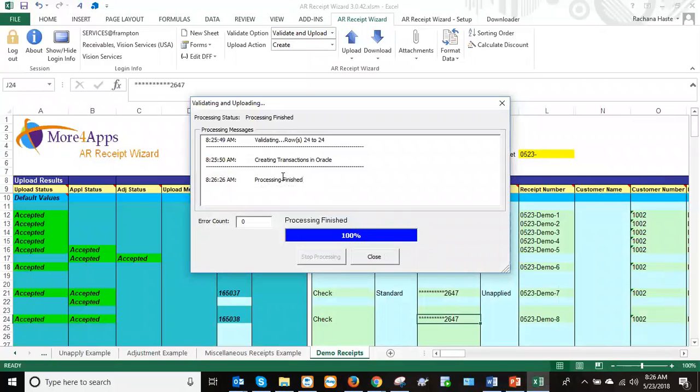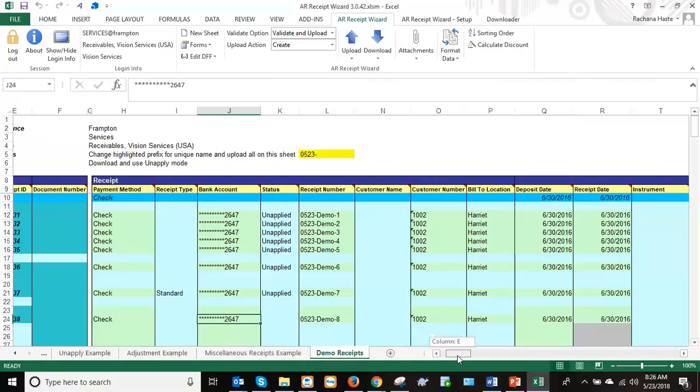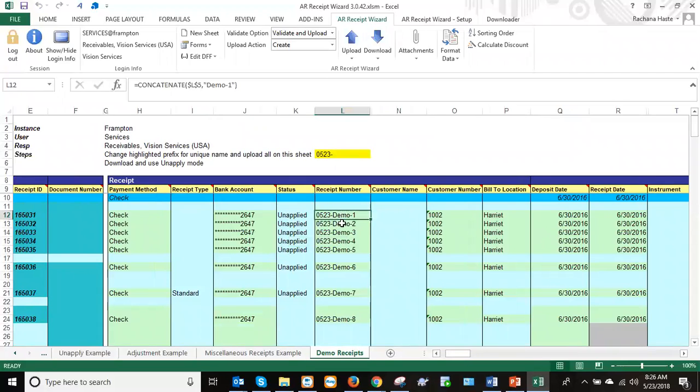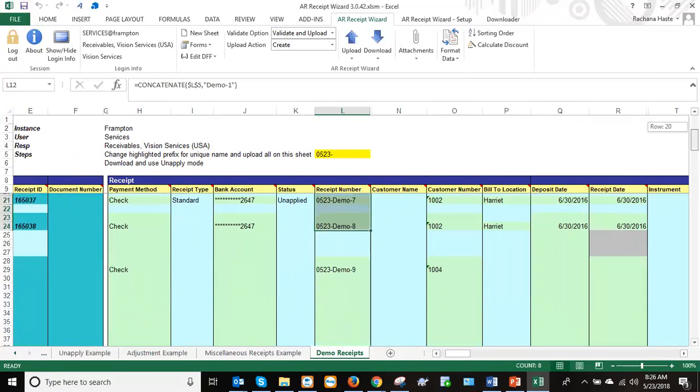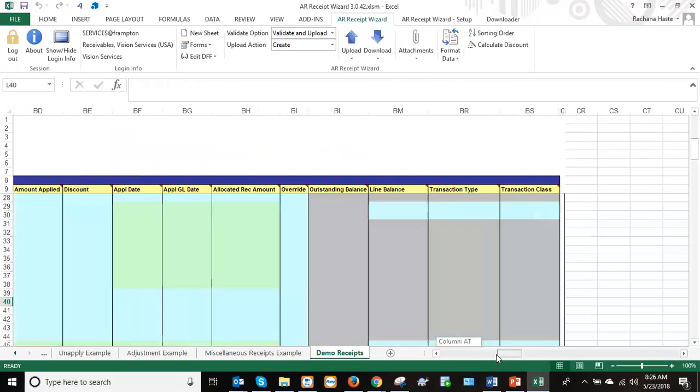So let's go back. Okay, so it says processing finished. I close it, and it's all accepted in green, which is all a good sign. So all of these receipts should have been created now in the instance, all of these 1 to 8. Okay, and then I can always download any one of them. So the method to download is I just go to a blank row. So just make sure it's blank all the way.